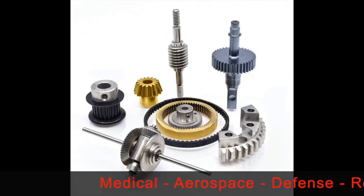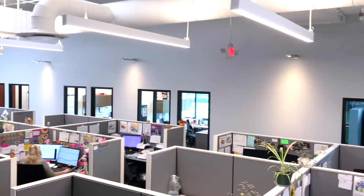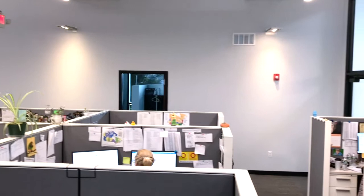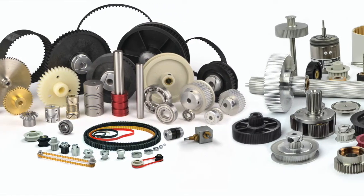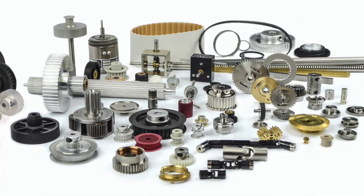Hi, I'm Doug Carrister, responsible for the sales and marketing group here at SDP SI, where we design and manufacture high precision gears and mechanical components for the medical, aerospace, defense, and robotics industries. Our teams of CSRs and key account specialists work closely with you, ensuring satisfaction throughout by offering a wide selection of standard components for quick delivery, as well as customized design and assembly capabilities. We provide engineering support throughout your project.